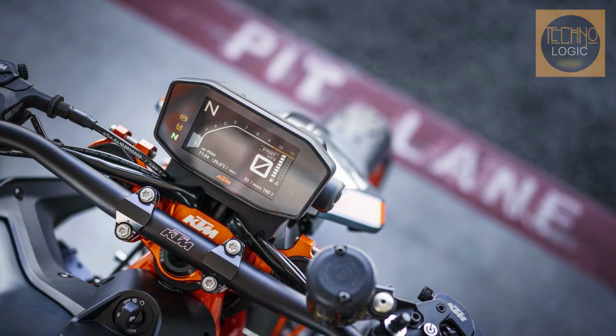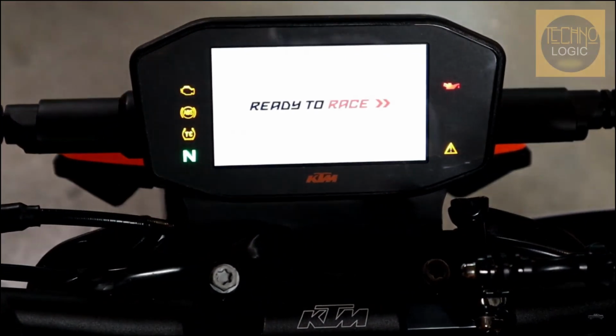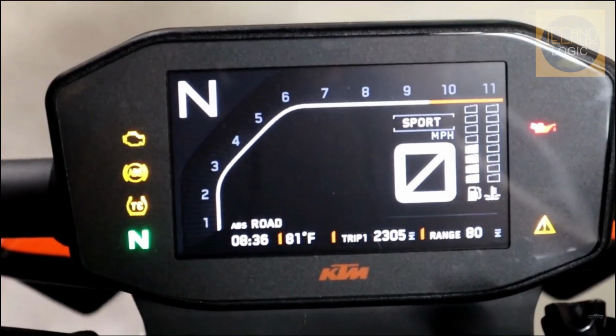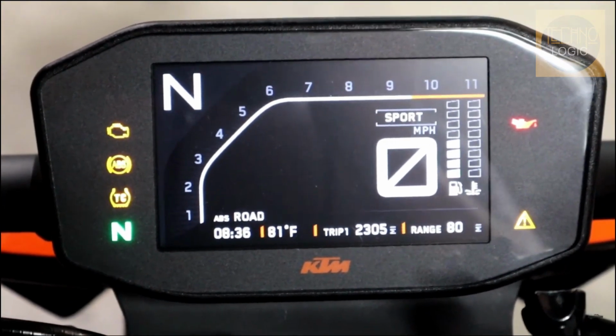A multicolor combination of relevant information, presented in an uncluttered way. As you rev the engine, the display bars change color, either spurring you on or warning you that the engine's still cold. The display also automatically adapts its illumination to the ambient light. On the KTM 890 Duke R, anti-wheelie and ABS modes are shown in the display.